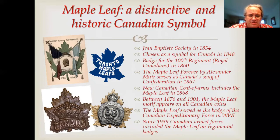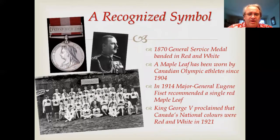Again, they became a military symbol associated with Canadian soldiers, even though they were serving under a flag that was distinctly British, and their uniforms were interchangeable with the British. That tiny little badge on their cap identified them as something different. It just is a symbol long entrenched with Canadian identity. Recognized symbolically, the colors red and white were chosen in 1870 as a general service medal by the Governor General. So that was, again, a distinctive Canadian symbol with the white in the middle and two red ends.